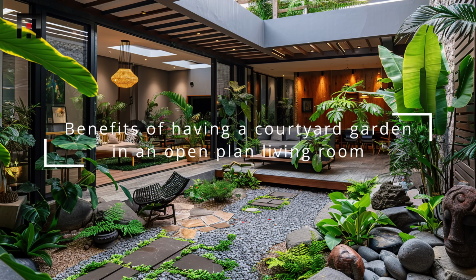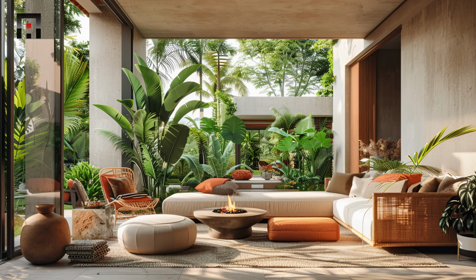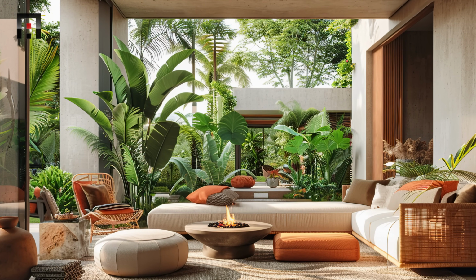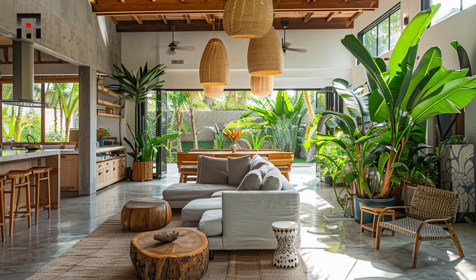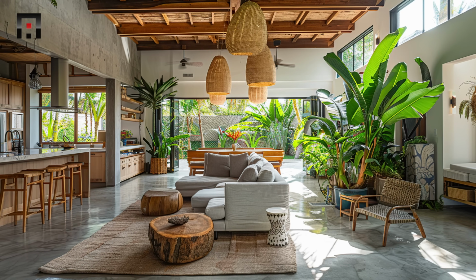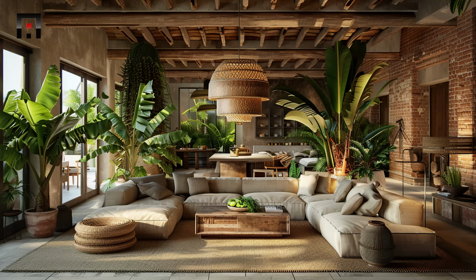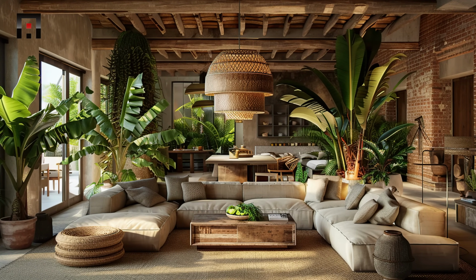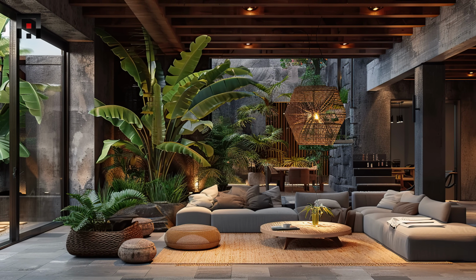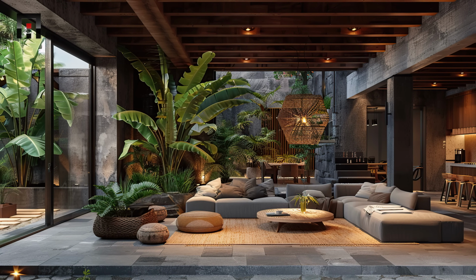Benefits of having a courtyard garden in an open-plan living room. A courtyard garden in an open-plan living room can offer numerous benefits, including improved natural light, privacy, and connection with nature, as well as increased property value and sustainability. By carefully designing and maintaining your courtyard garden, you can create a beautiful and functional space that enhances your home's aesthetic and overall value.